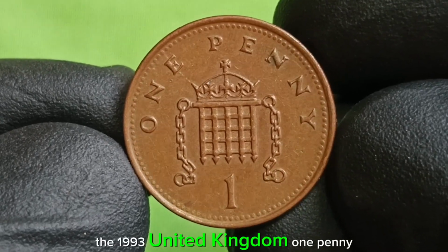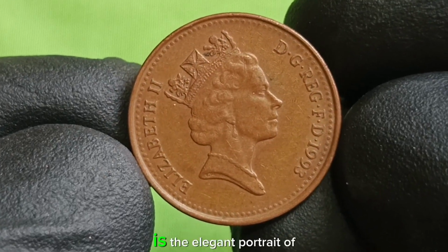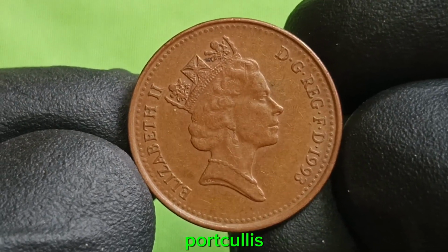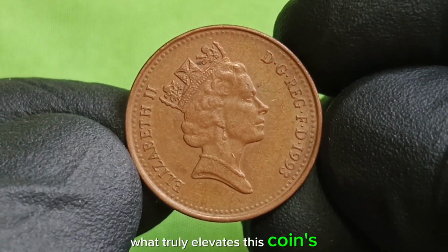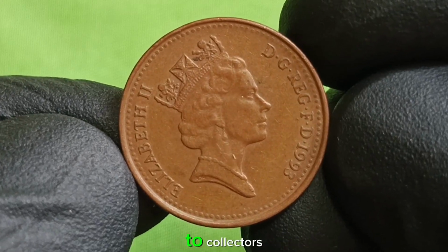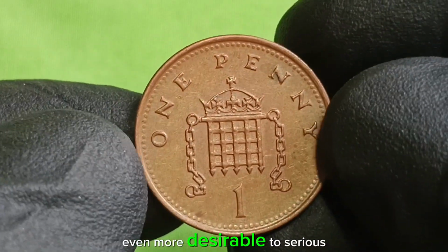The 1993 United Kingdom one penny coin is made from copper-plated steel, offering a rich, bright color that stands out even decades later. One of its most distinctive features is the elegant portrait of Queen Elizabeth II, crowned and facing right, exuding dignity and poise. The reverse design, the crowned portcullis, is steeped in symbolism, reflecting strength, stability, and tradition. What truly elevates this coin's appeal is how well its design elements have aged. Even in circulated fine condition, the coin often retains a good level of detail, giving it strong aesthetic appeal to collectors. The subtle nuances of its minting, including minor die variations or alignment quirks, can make certain 1993 pieces even more desirable to serious collectors.